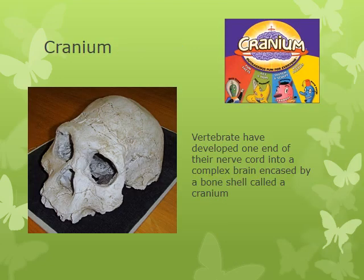At the tip top, you've got a cranium. That nerve collection at the top of the notochord might need to be protected. So the cranium's there to provide protection.